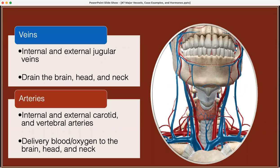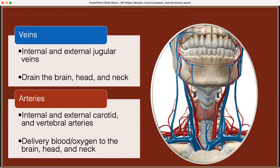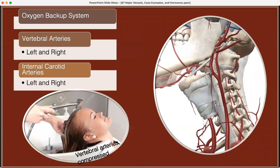So the internal and external jugular, especially the right side, have a direct pathway to the heart. The external jugulars are great for doing jugular vein sticks if you can't get a peripheral vein in the hand or the arm. So all these arteries, 4 of them, provide a backup system. And I'm just showing a picture of a person getting their hair washed, and their neck is compressed, the vertebral arteries, by those ceramic bowls.